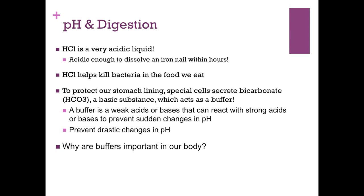So HCl is a very acidic liquid, and it could actually dissolve the iron off of a nail, so rust basically within hours. Same with if you put a penny, like a rusty penny in a cup of Coca-Cola, it'll do the same, which kind of makes you question why you drink Coca-Cola, right? But HCl, or gastric juices in this case, are really important because they help kill bacteria in our food as we digest them, and they also help with the digestion process. Again, they secrete bicarbonate, which is basic, and it acts as a buffer.